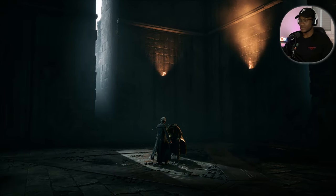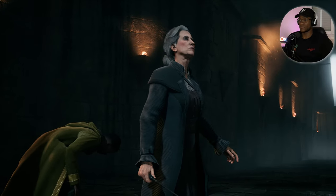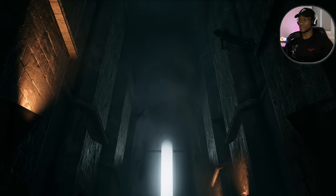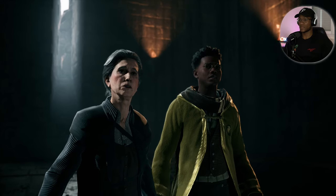Time traveling to Azkaban. Yeah, it looks dark as hell. Oh, hell yeah. It's dark as fuck.